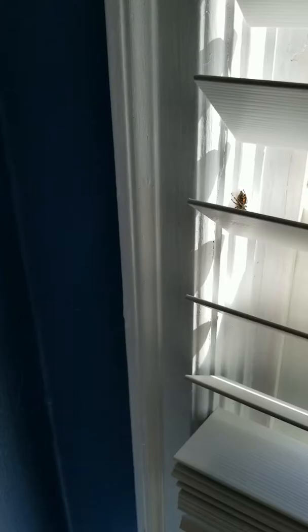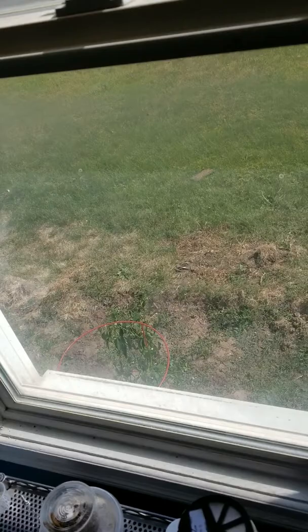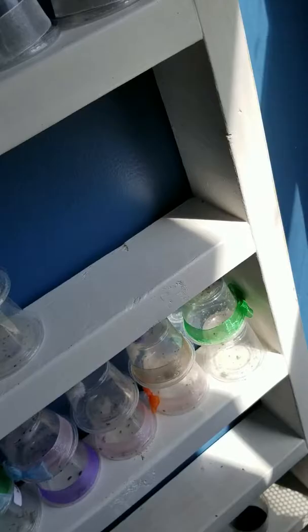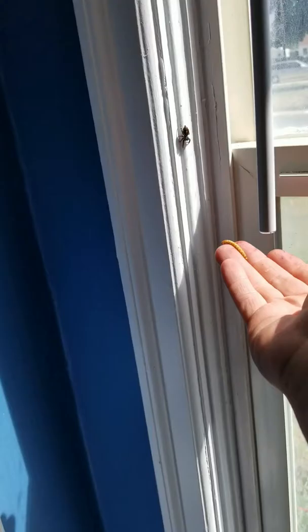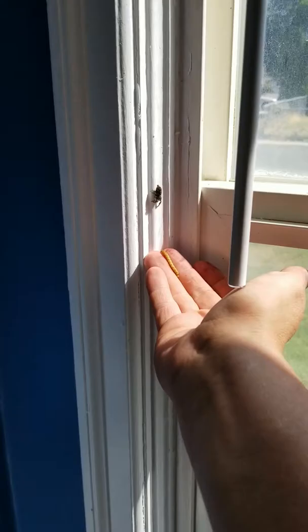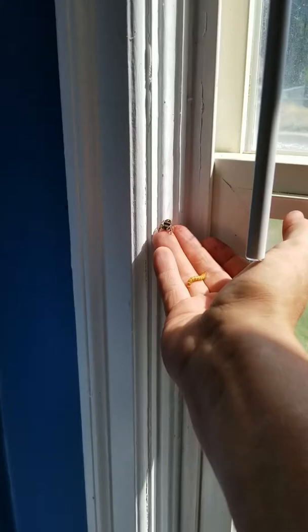I can call her down for food. Watch this. She'll take food right out of my hand. Alright, there we go. So, okay, so here we got a mealworm. Look at that. We're just going to offer her this mealworm. She's going to come get it. Don't bite me, Spooter. Go get it. Go.